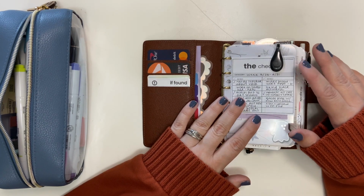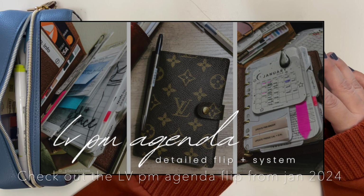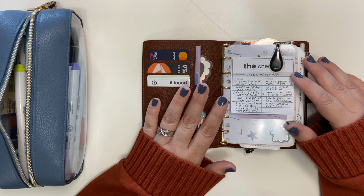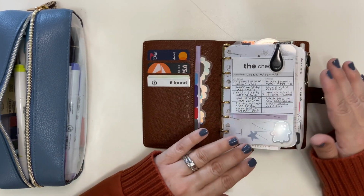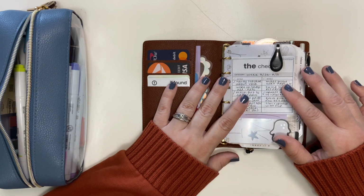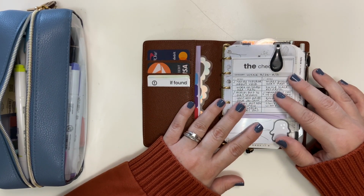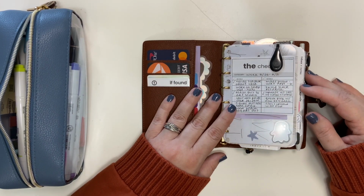If you did watch my LVPM planner flip in January early this year, I'm sorry if what I'm about to say sounds really repetitive. My planning system always stays generally the same throughout all of my planners just because it's what works great for me. But I do switch out the types of inserts that I am using within my planning system, but the system stays the same. And of course, I also like to not only show you what I'm using, but explain how I use it so that you can get some inspiration for your own planning system, whether you're using the same inserts as me or just a plain notebook.